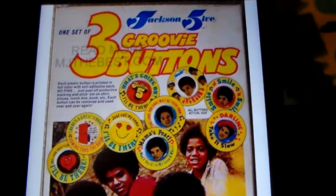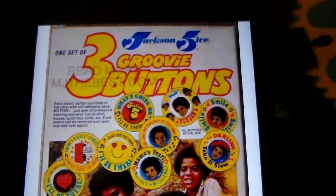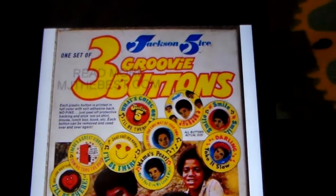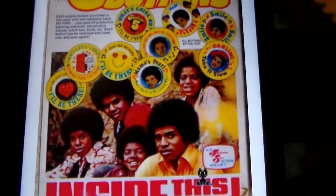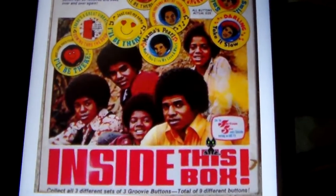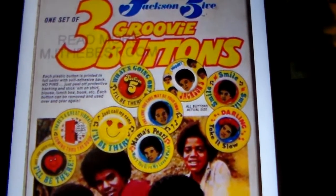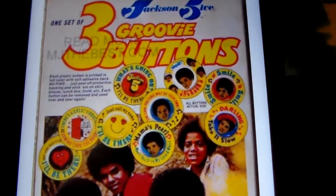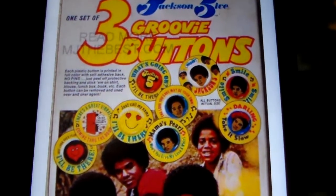Today I'm going to show you a Motown box set and also one of these pins. These pins were given out with the Alphabits cereal boxes that the Jackson 5 did promotion for. Inside this box it says you can get all these different types of pins. Michael Jackson's pin is very tough to get, but I did get my hands on a Jackie pin. So let me show you what the pin looks like.